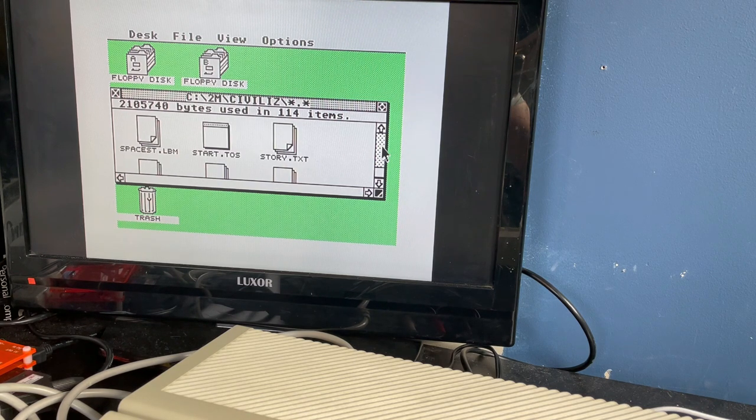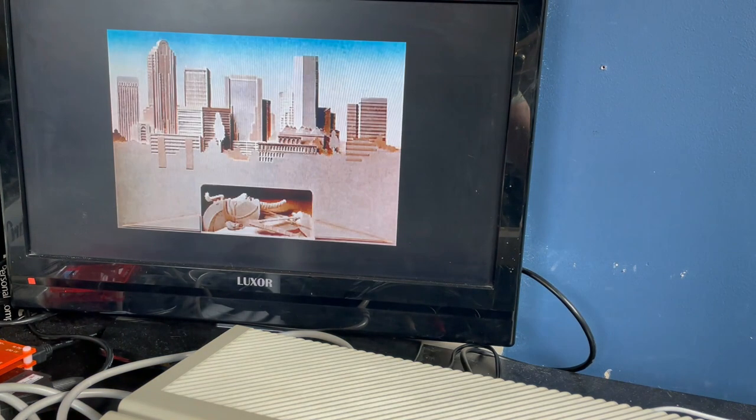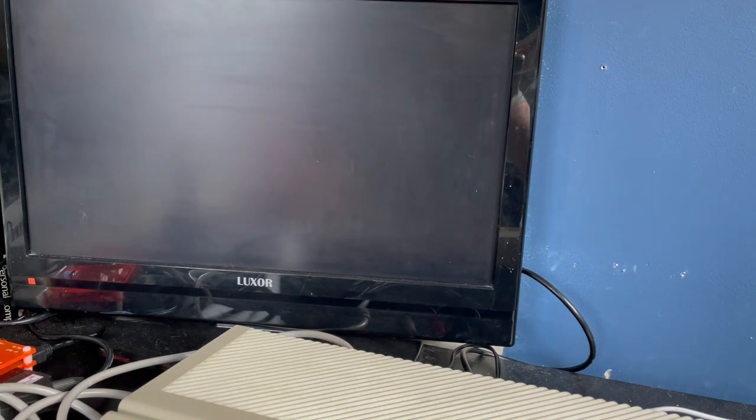I think I'll also try and fix that physical hard drive and see what kind of performance increase a modern solution offers. Are we limited by the speed of the disk or the speed of the ACSI interface? It will be interesting to find out.